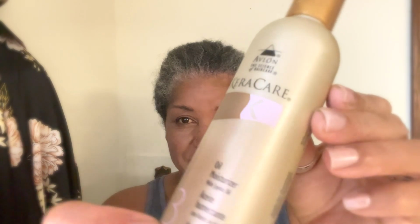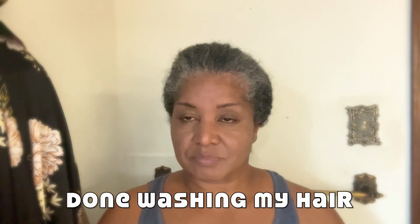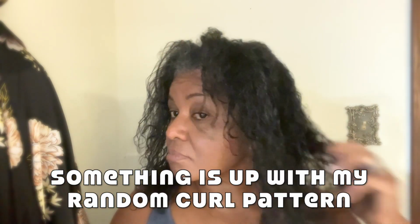Hello everyone, so this is the Kera Care leave-in conditioner, the moisturizer, and I am going to be trying this for the very first time. My hair at the moment is slightly over damp. Let's just put it that way. It's not too wet, but it's not too dry. It's not like the dry damp at all.